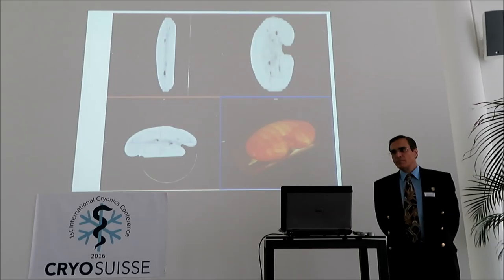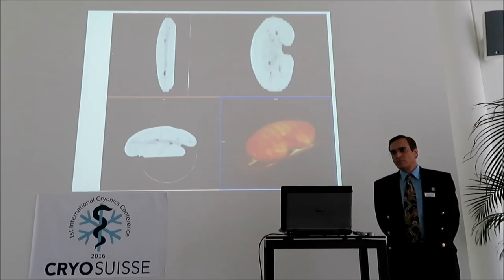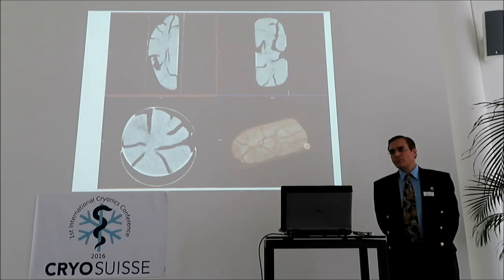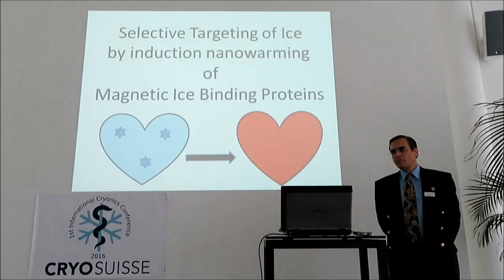You can see here also the fractures in the organ. You know that fracture is also a problem when you cool to cryogenic temperature. So this is an organ that is well perfused, and you have a different organ that you cool too fast, and you see how fractures can be easily seen with the CT technology.